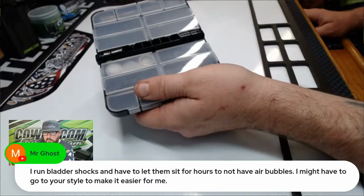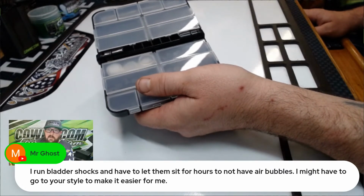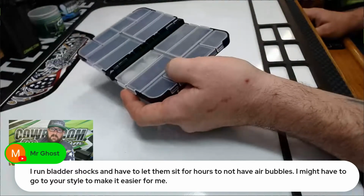I have air bubbles. I might have to go to your saw to make it easier for me. Yeah, Mr. Ghost, if you're running emulsion, you're not running bladders, go for it, man. You're not going to have an issue on that part.